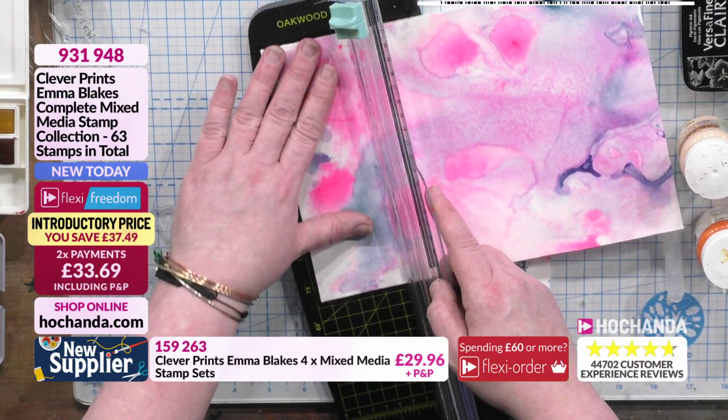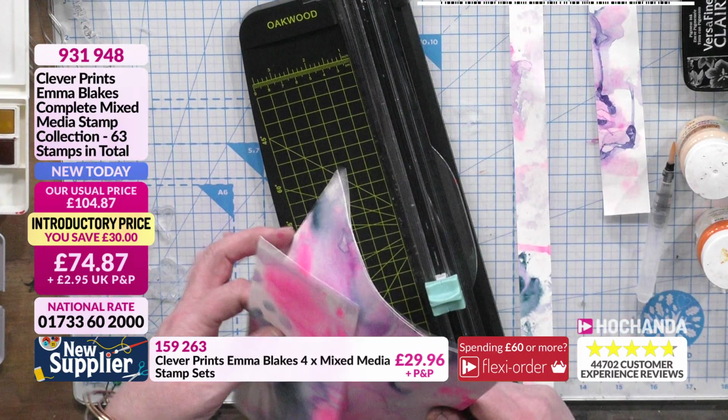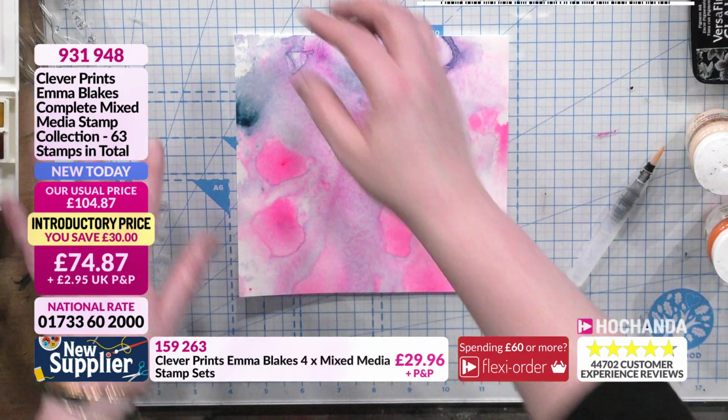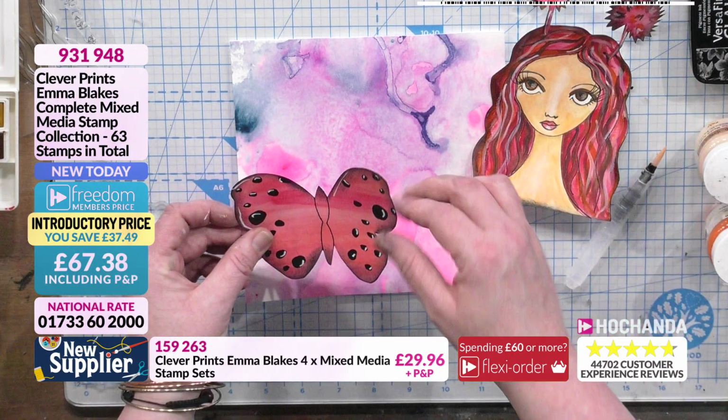And then, if there's any particular bit that I like best to see, we'll keep all your offcuts because then you can stamp your words onto them. You can add bits in, die cut with them, anything at all. So that's that. Nice. And she is going to sit in there with her wings. Lovely. I stamped the butterfly.